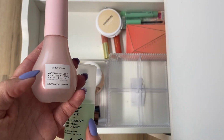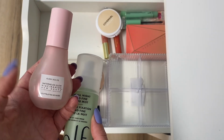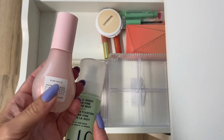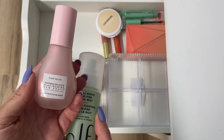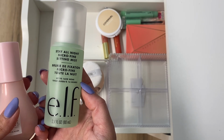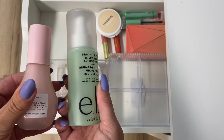So this is the primer that I'm trying to use up right now. I'm trying to work through my primers, and I love this one because I don't have any niacinamide in my skincare routine right now, so I'm getting it in my primer. So the Glow Recipe Watermelon Niacinamide Dew Drops, and I just got this e.l.f. Stay All Night Microfine Setting Mist setting spray, so I'm still testing this one out. So I'm gonna keep these in.